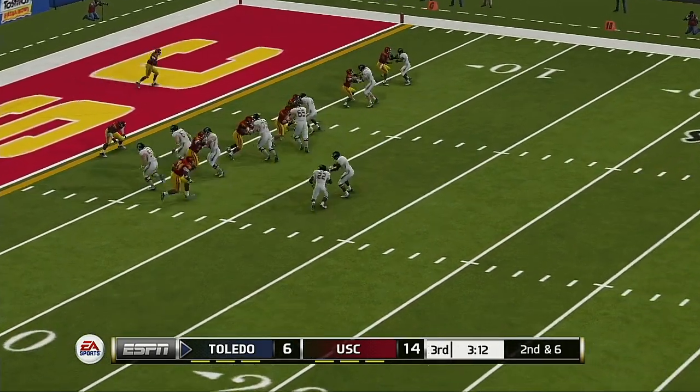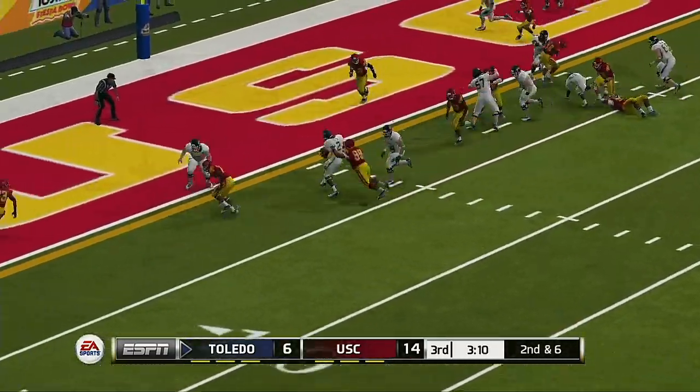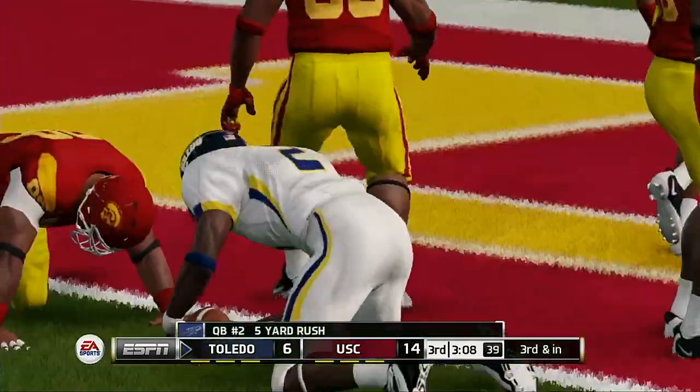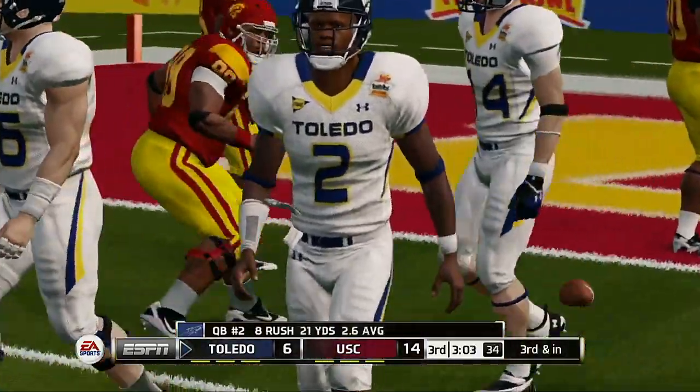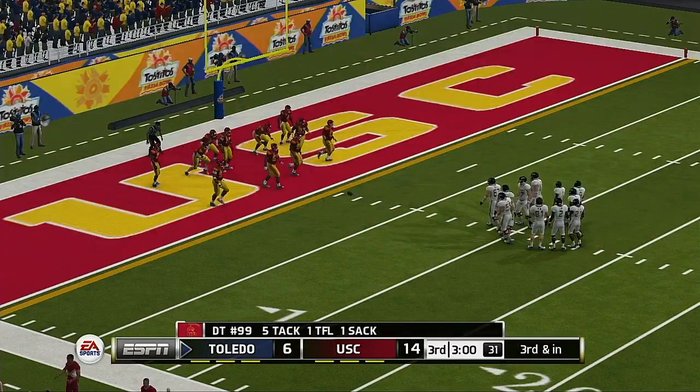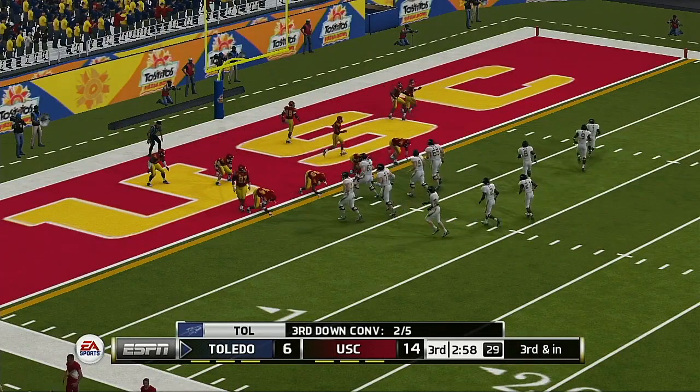Let's go, defense. Tackled after a decent pickup. Gain of 6 yards. That'll bring up third and inches. It's third down, and they're about the length of the football away from the first down marker.